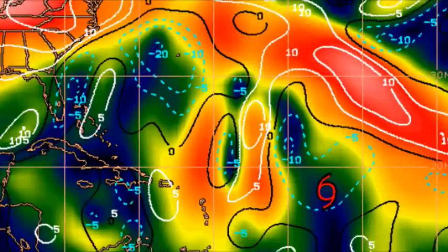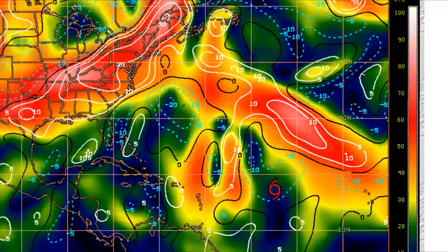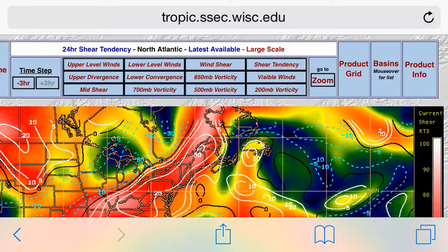This is an awesome product from Wisconsin University. I love these products so much. As you can see, our tropical storm right here, the center of it is that little tropical storm icon. You guys can see that the shear is decreasing around it. So shear is not too bad right now, but the problem is it's going to move west into that shear. But most models build an upper level ridge, which is what's happening right now, because if we go back 3 hours, you guys can see that it's pretty evident.